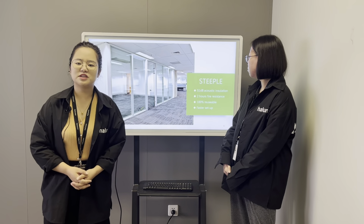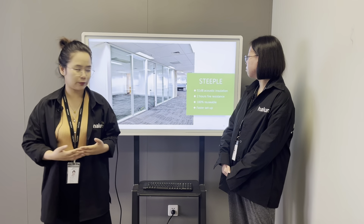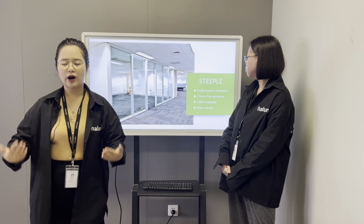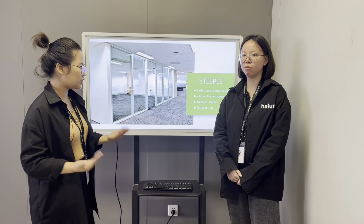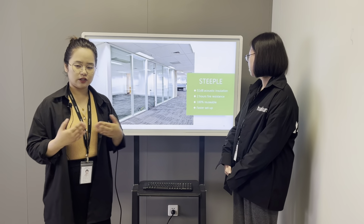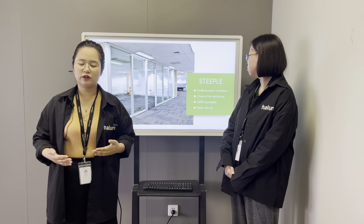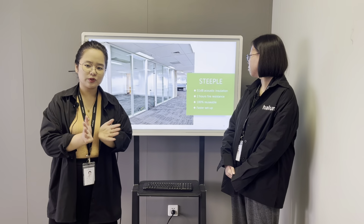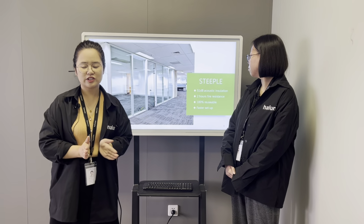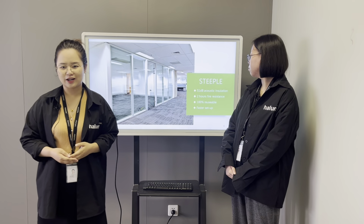The first one is our most popular system, the prefabricated system. We call it Steeple, and why we call it that is very interesting. STEE is short for steel, and PLE is short for simple. The two words combined, steel and simple, are the main meaning of our product.